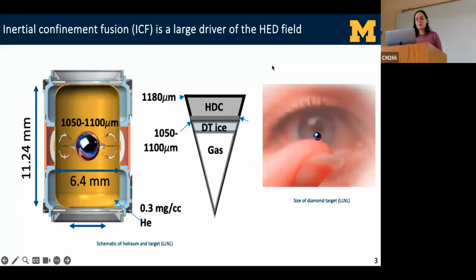So it starts off extremely small. And there's just a lot of interesting physics going on here, including the fact that the outside of this capsule is diamond, which is helpful for inertially confining this fuel. And then the actual fuel on the inside is isotopes of hydrogen, so deuterium and tritium, which is good for fusion reactions. So there are people doing this, but there's a lot of people doing basic science and engineering to help make these implosions even better.